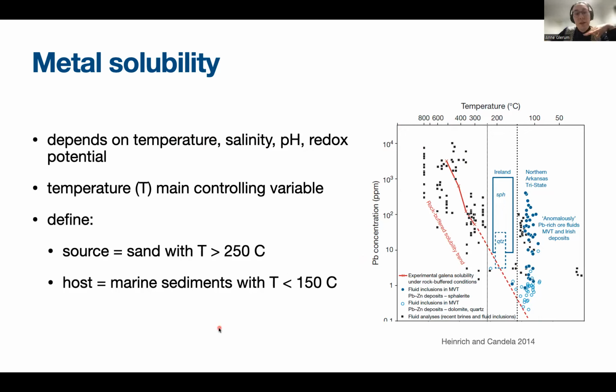So we define our source rock as sand with temperatures higher than 250 degrees Celsius. So sand is quite permeable, so the fluids can flow through and pick up metals, but it needs to be hot enough so that their solubility is high enough. And then the host are marine sediments with temperatures lower than 150 degrees.